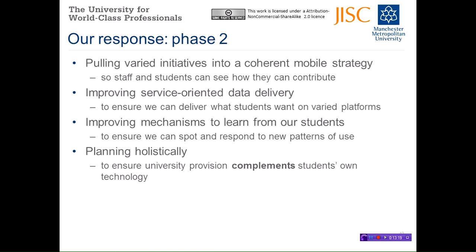I think we're also keen to build on the work that we've started in terms of surveying and doing focus groups and interviews with our students, so that we can be alive to the new patterns of use that are emerging. And I think above all, what we're keen to do is to tackle all of this in a holistic way, because we're conscious that, for example, in a classroom, what's possible is a combination of the kit that's in the room plus the kit that people bring in, both staff and students, plus the imagination and the confidence that people have for using that technology. So we're trying to look at all of these things in terms of making sure that what the university provides complements students' own technology and delivers those things that students will get most value from.